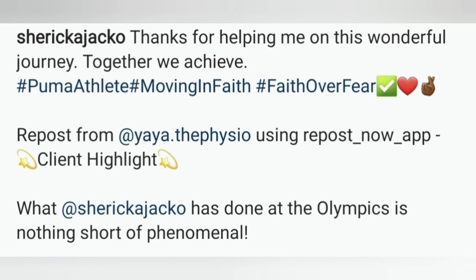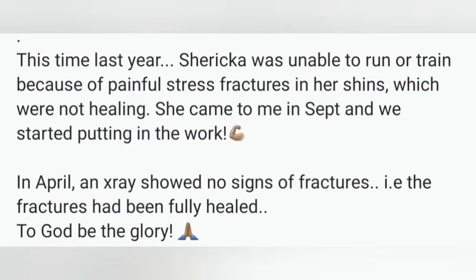Thanks for helping me on this wonderful journey. Together we achieve. Repost from Yaya.thephysio. What Shericka Jackson has done at the Olympics is nothing short of phenomenal. This time last year, Shericka was unable to run or train because of painful stress fractures in her shins, which were not healing. She came to me in September, and we started putting in the work. In April, an X-ray showed no signs of fractures, meaning the fractures had been fully healed. To God be the glory.